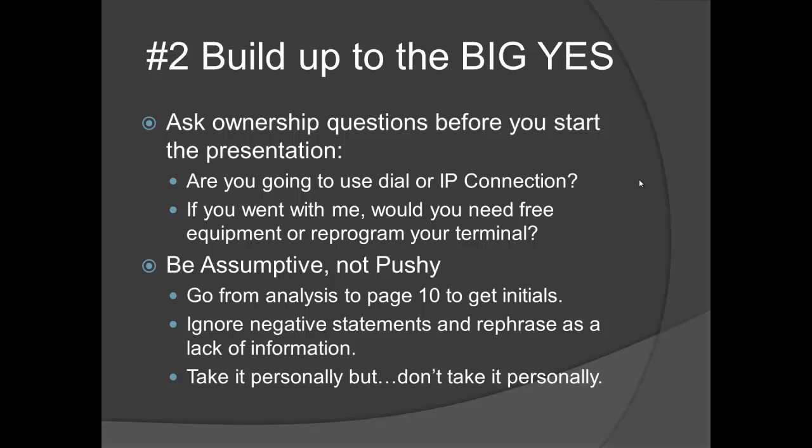It depends on the phrase that they put out there, but basically whatever they tell me that's negative, a real negative feedback, I'm going to try to rephrase that in a way that makes it seem like it's my fault. I did not present you with enough information, because this is a good offer and you should go with me. There's no doubt in my mind about that. Again, I'm being assumptive. You should definitely go with me, but I probably didn't present it correctly. I might have made a mistake in the way I showed you it, or something like that. So I just try to rephrase that.